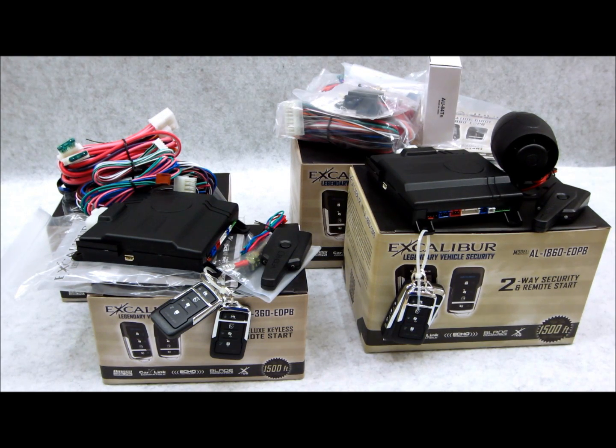Here they are, people. These are the 60 series by Excalibur. This is the 2015 lineup. They specifically brought out 4 brand new models which they've just launched and they just hit us. We currently already have them listed on sale, so if you want to get them, they're available.